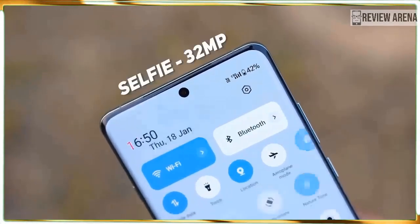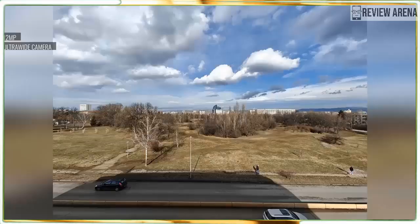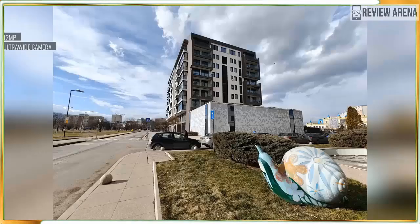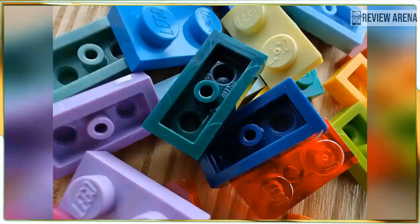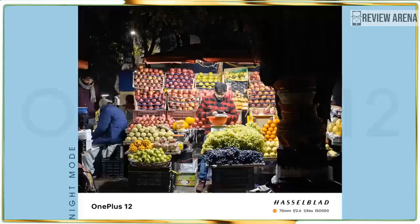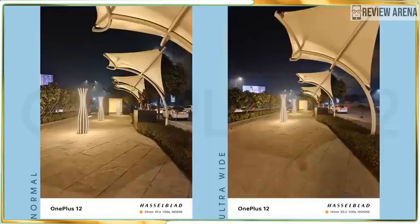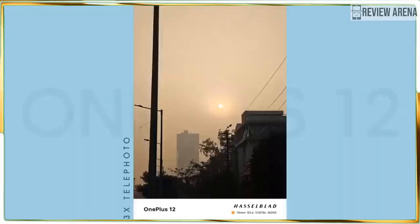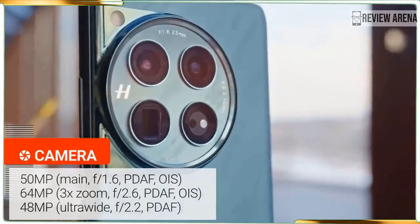However, the OnePlus 12's LYT-808 sensor is not stacked, so technically the OnePlus Open remains the better-equipped OnePlus phone. The main camera of the OnePlus 12 is also a bit wider at 23mm and comes with a faster f/1.6 aperture too, which suggests very good low-light camera performance.